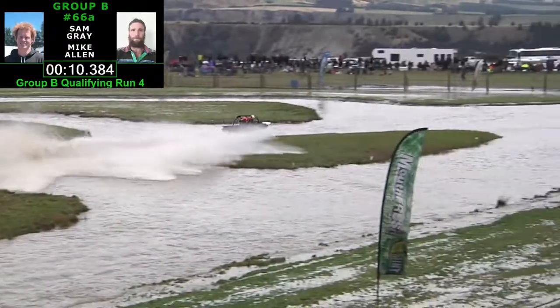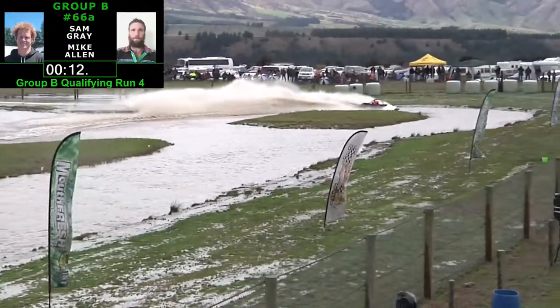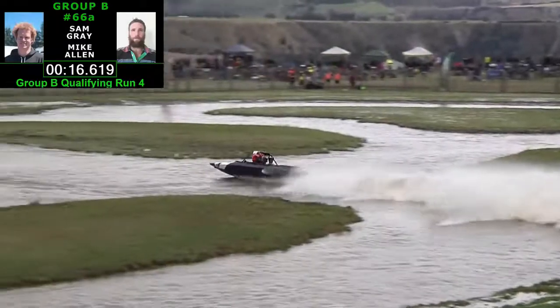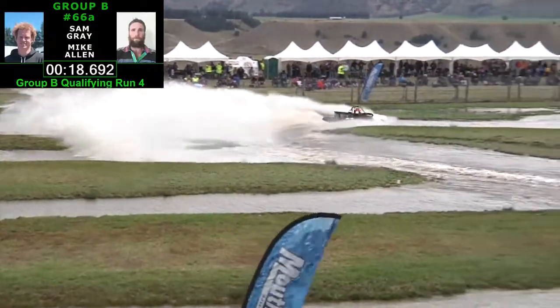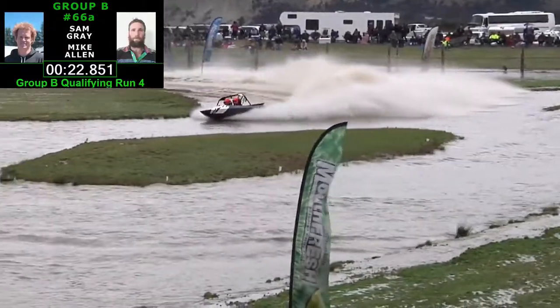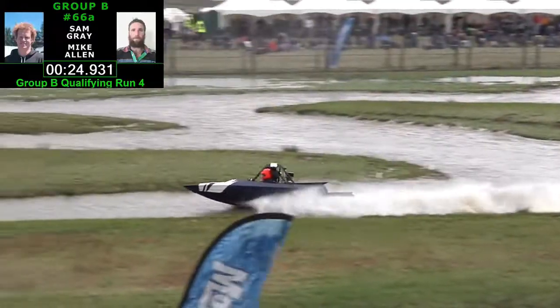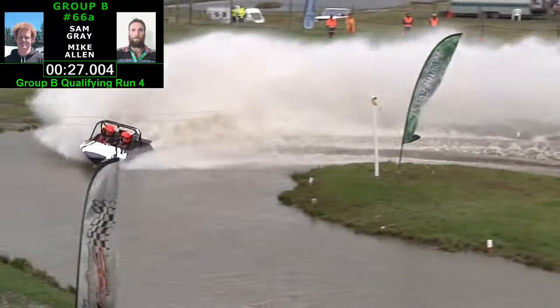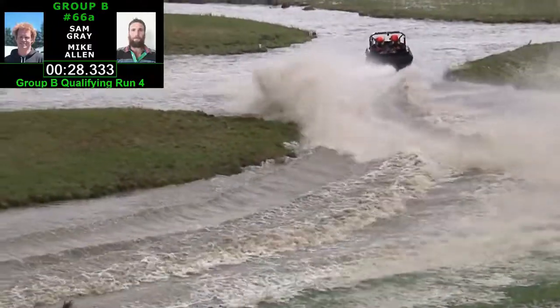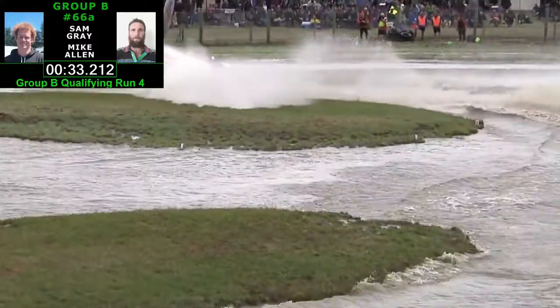So these boys, this A and B driven boat, the last time we saw this boat out on track, it was Bryce Barrett who spat it out in that part of the track there at the Rock Gas roundabout. So Sam Gray and Mike Allen, the Carterton pairing, the Cray Fisherman and the Forestry Worker, Fortitude Racing, Central Auto Parts. This is qualifying for the Group B category.